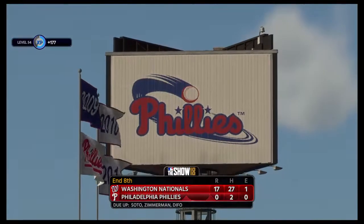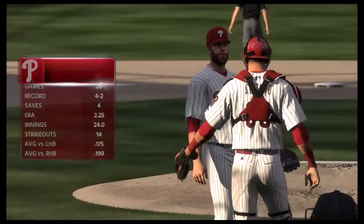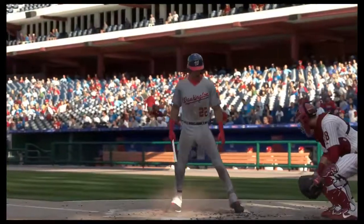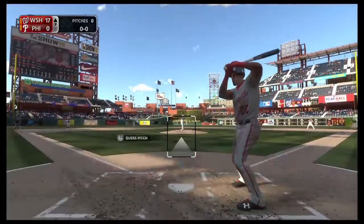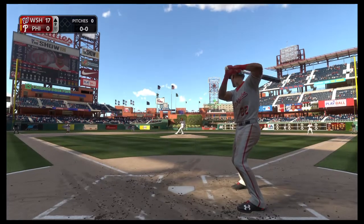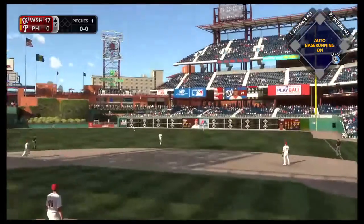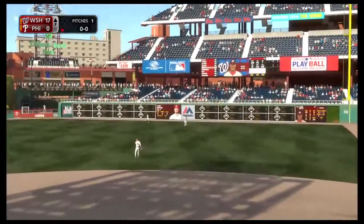They're in a wee bit of a hole, down 17-0. Tommy Hunter enters now in a mop-up role as he'll try to keep the deficit right where it is. Digging in now, Juan Soto. He'll be charged with trying to get on board leading off the 9th. Ready to deliver. Here's the first pitch. Fly ball out to right field. Williams is under it. Makes the play. 1 away.